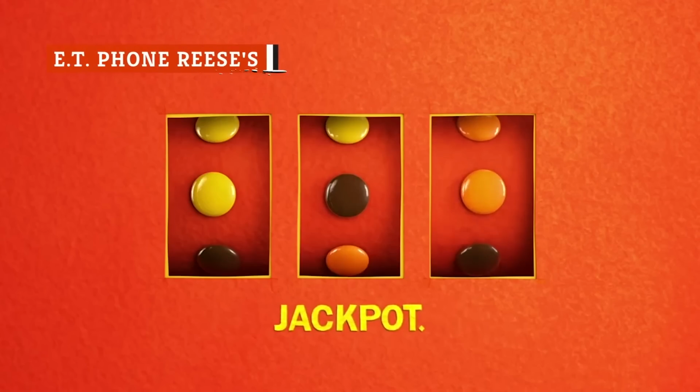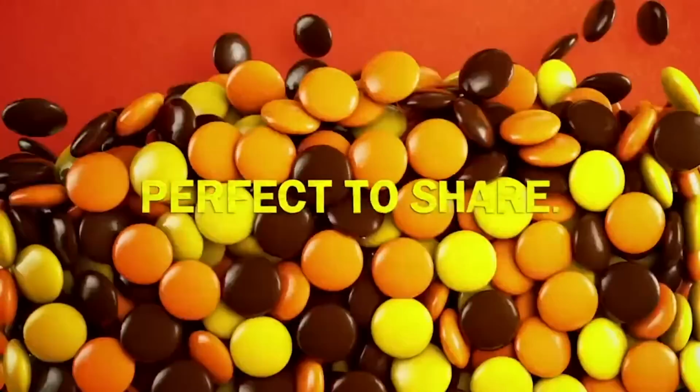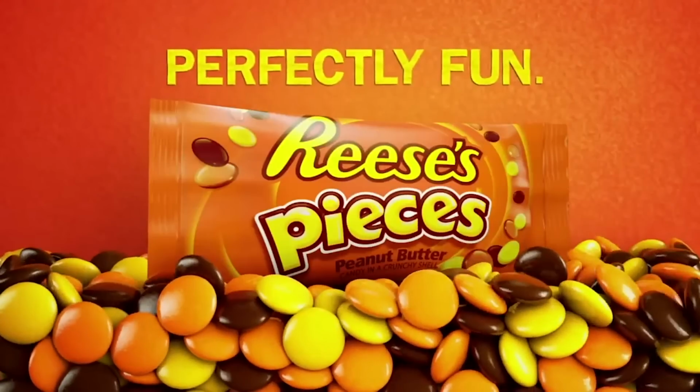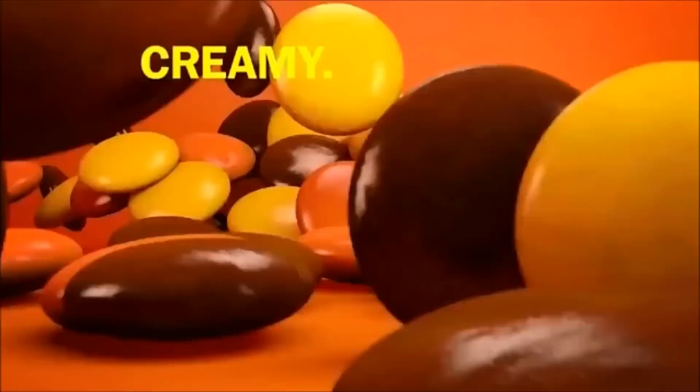In the 1970s, Hershey launched a new product that was originally called PBs. These candy-coated peanut butter bits were eventually renamed Reese's Pieces. And you'd think that the name Reese's would have been enough to make them a major hit. At first, they kind of were. They had a successful launch, but it wasn't long before sales started tapering off.